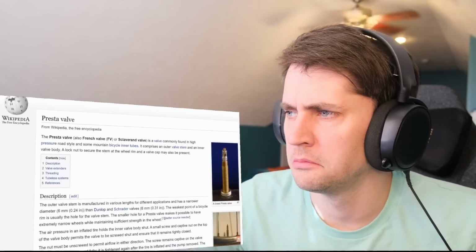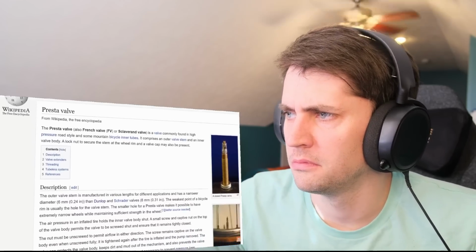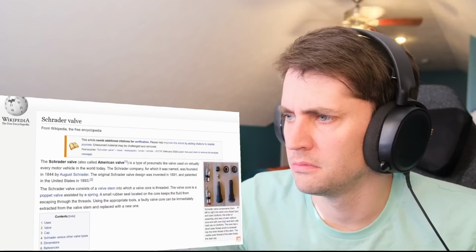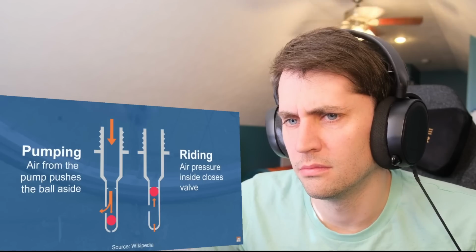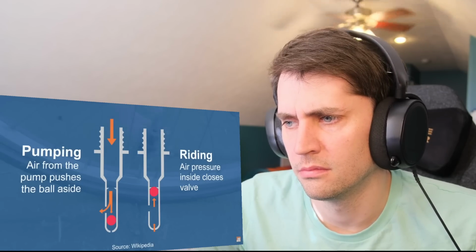And speaking of tires, did you know they use a different tire valve here? In the US and Canada, there are only ever two tire valves. Presta, found on road bikes, and Schrader, found on everything else. Here in the Netherlands, they use a Blitz valve. These valves have a little ball that prevents air from getting out. They're really easy to work with.